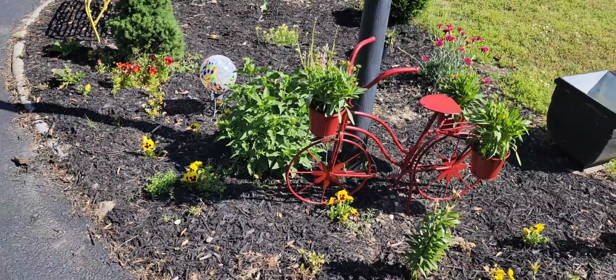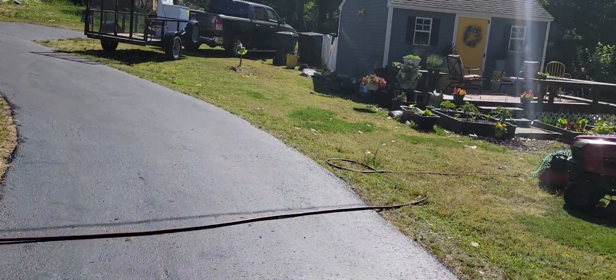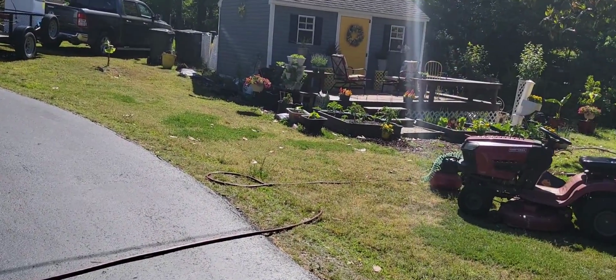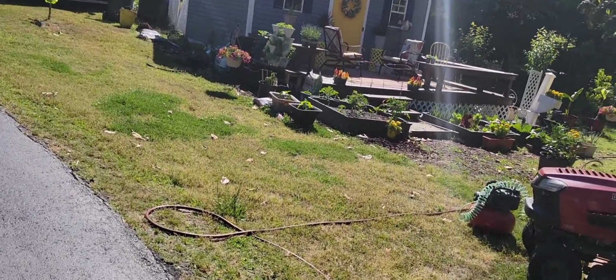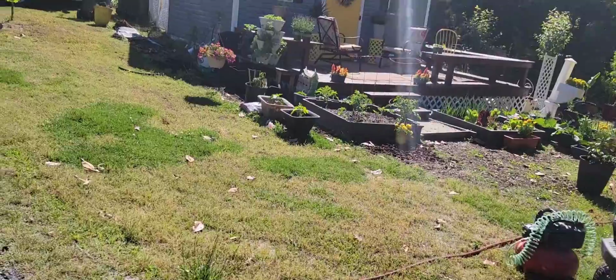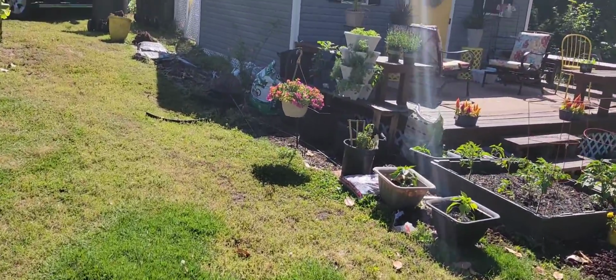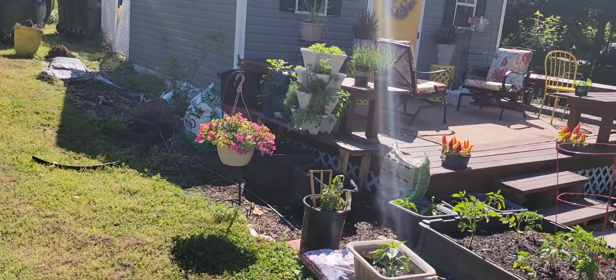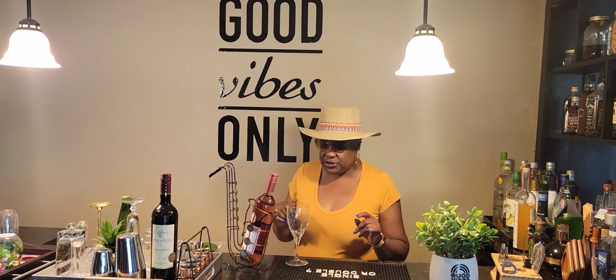So that's it, y'all. This is a tour of the she shed garden over here. And join me at the bar because I'm getting ready to make a wine spritzer. And I'm going to get some of this mint so I can incorporate it in this drink. So y'all stay tuned. All right, y'all, we're here at the Good Vibes Only bar. So today what I'm going to be making is my version of a wine spritzer.